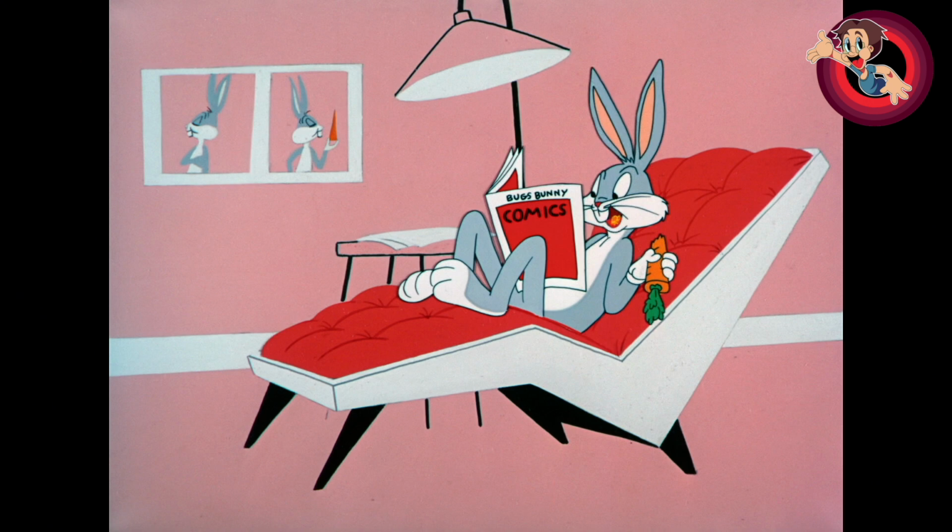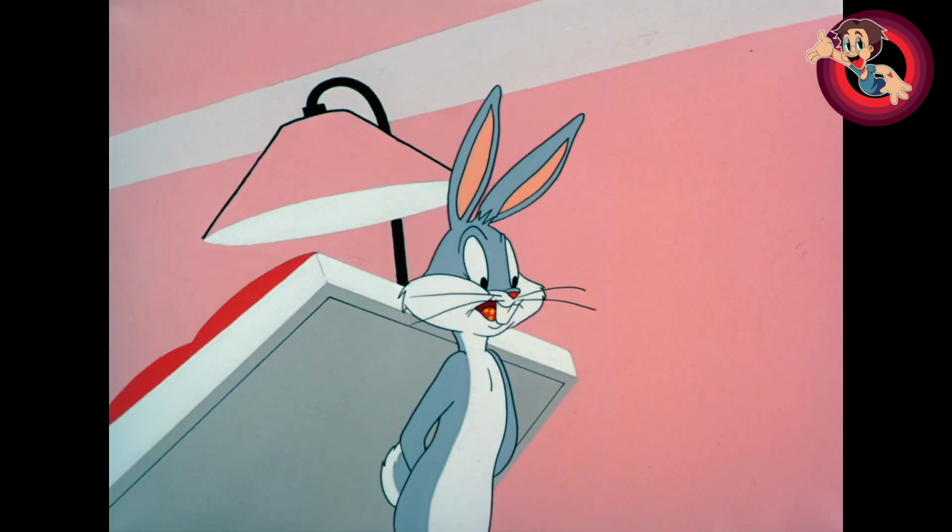He's like, look at my range and all that. But anyways, I do like those little stylized bugs in the background, so at least that brings something. And I don't know if they were intending to make his head a little wider in order to stylize it a little bit better, but Bugs just looks so cute in the Freleng cartoons.